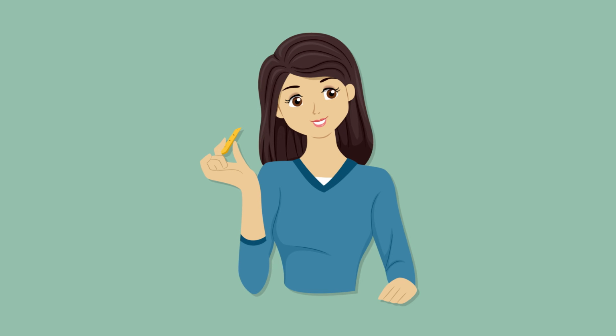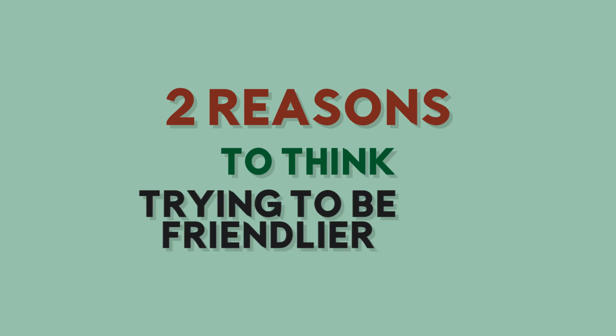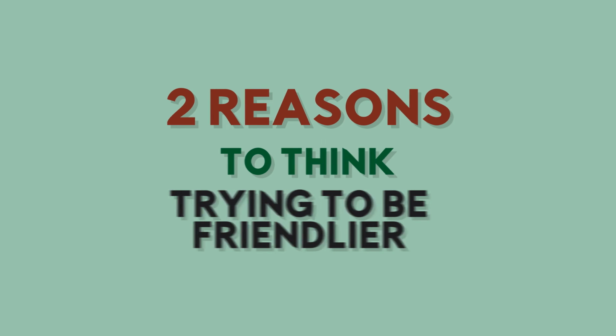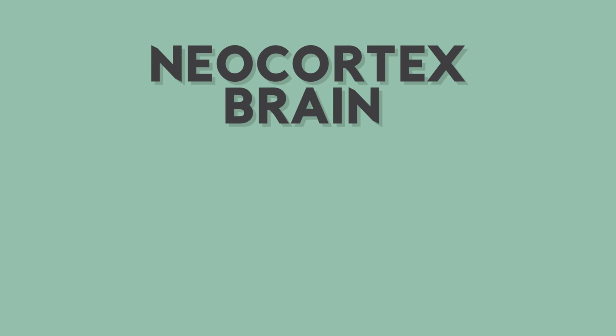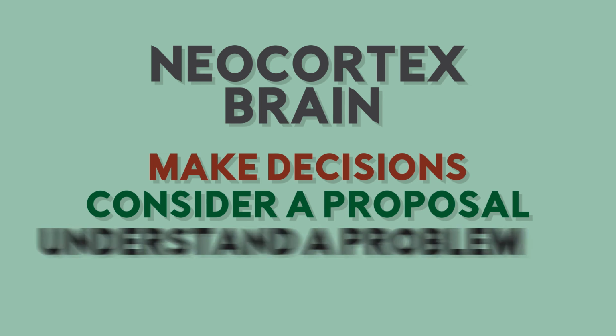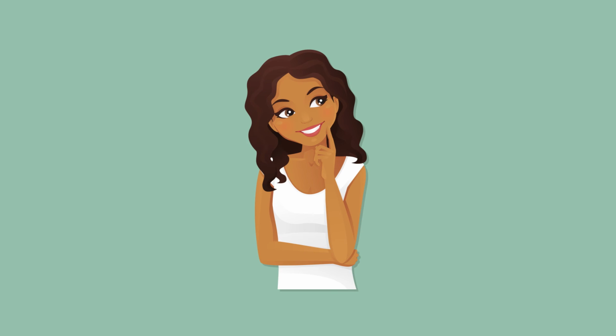Now let's talk about what it could mean if she tilts the head to one side. You could consider two reasons: when the character is using their brain to think, or when they are trying to be friendlier. In either case, tilting the head to the side means the character is trying to find a new perspective. That's why he or she is tilting his or her head. It's used to have the neocortex brain working at full potential, to make decisions, to consider a proposal, to understand a problem. In any of those three cases, the head is tilted to help the neocortex, or thinking brain, to see the world with another perspective, to think better.